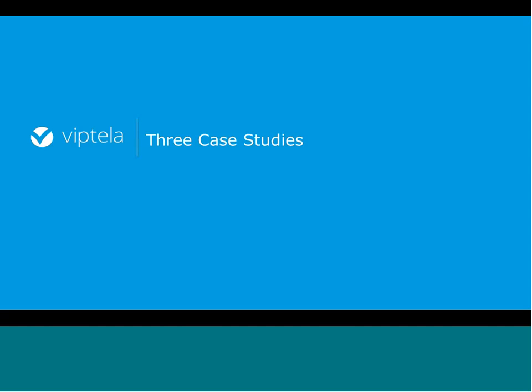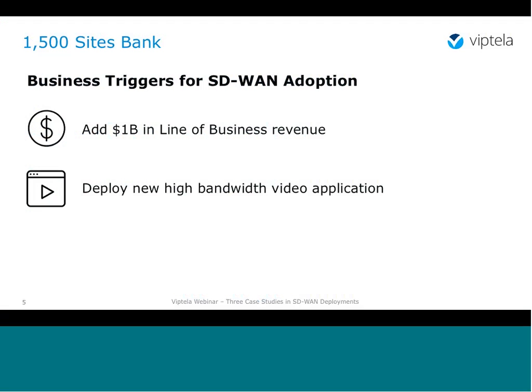Of course, SD-WAN comes with a variety of advantages, but there's always a handful of triggers that really take that company, that organization over the edge, so to speak, to really pull the trigger and look at that and go for deploying that. And that's exactly what we wanted to look at, to give you concrete examples for what was that trigger for those organizations. So the first one, let's look at the financial.